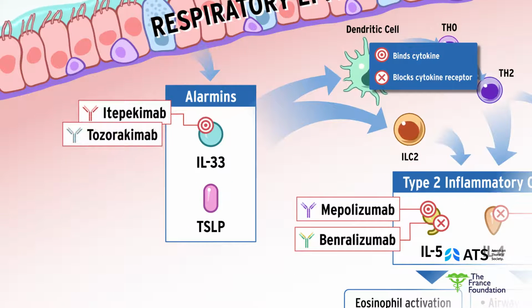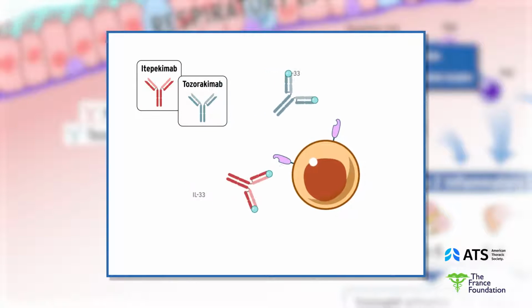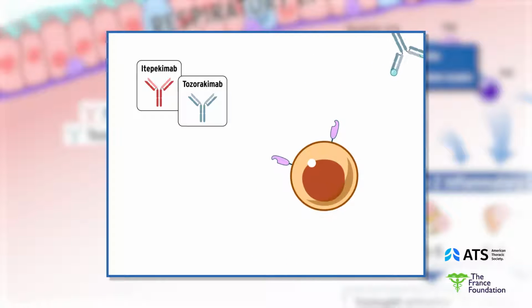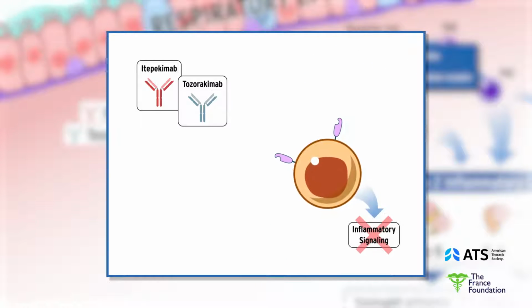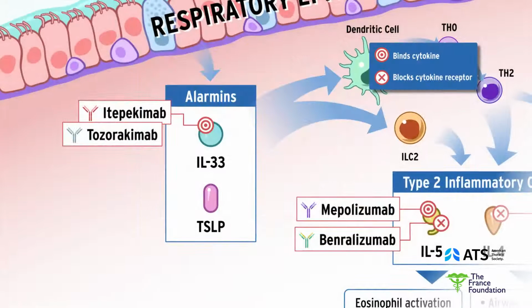Itepekimab and tozorakimab are anti-IL-33 monoclonal antibodies. IL-33 is released upon damage to epithelium. These work by binding to and inhibiting IL-33, an initiator and amplifier of broad inflammation in COPD, thus potentially reducing both type 1 and type 2 inflammatory responses.